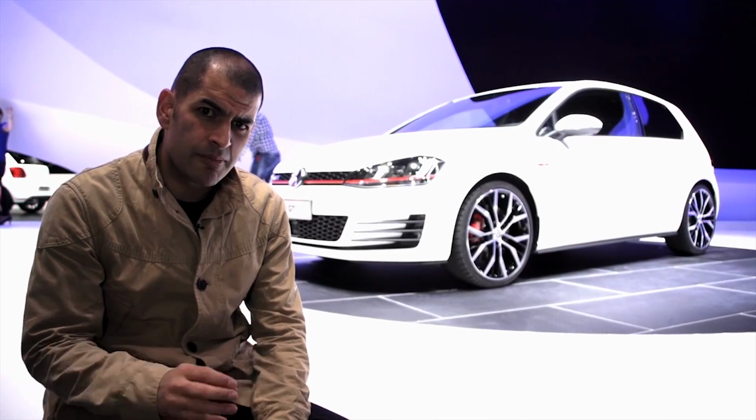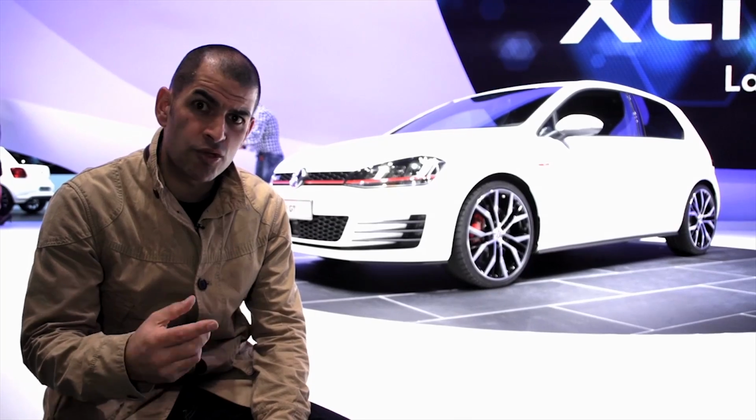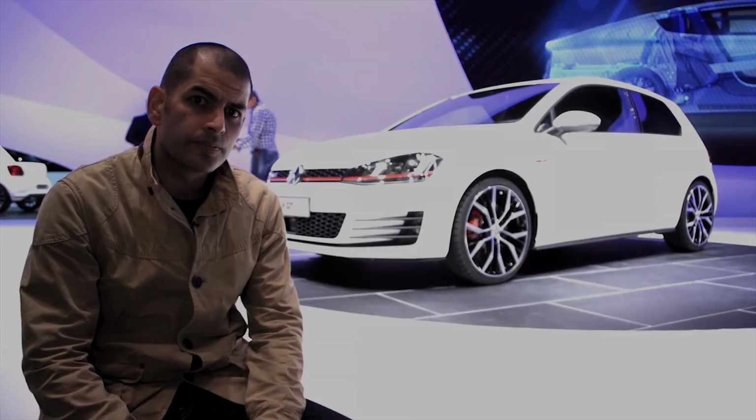But is the Golf GTI's marketplace shifting so quickly around it that it can't respond? I'm sure there'll be an R version later on, but right now, it looks like a great car that's moving into an increasingly tough market.